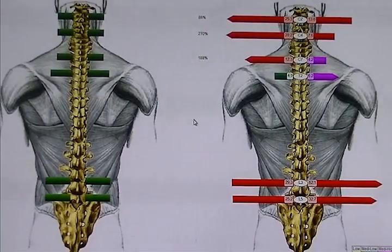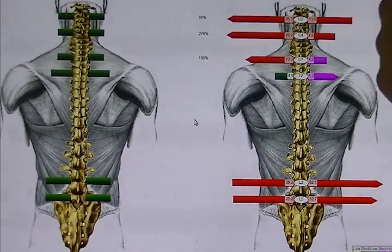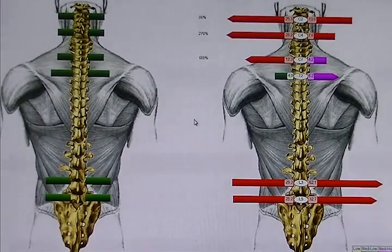This is the tool used by NUCCA chiropractors. This is a surface EMG, or SEMG. What it does is it measures the electrical impulses coming out of the muscles. So it tells us what the nerves are telling the muscles to do.